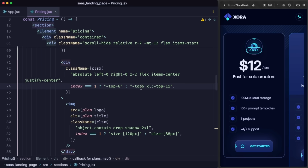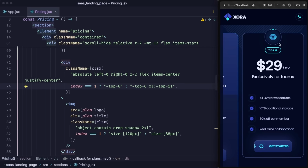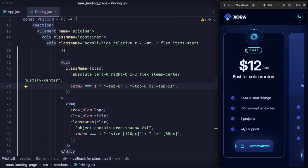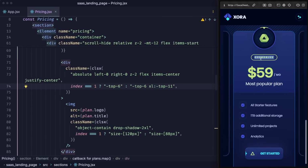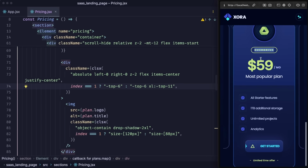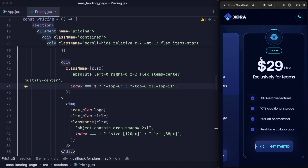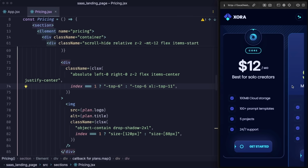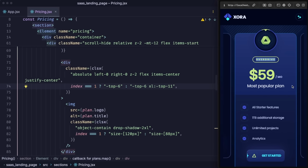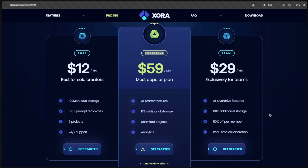It looks like I'm missing a dash right here on -top-6. If I fix that, now it nicely flows to the top of this container, and we have space for the title, both in this case and with this larger icon. Great. The mobile pricing plan is looking amazing. Only one plan visible at the moment, but since we left some space on the right side, a user will know that they can swipe to see more. Beautiful. And I don't even have to mention how great this is looking on desktop devices.